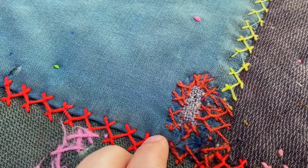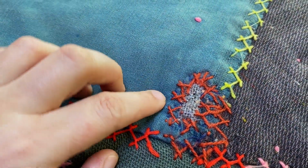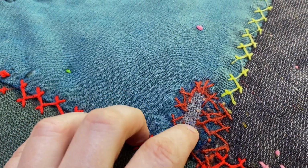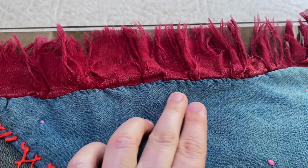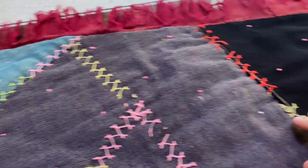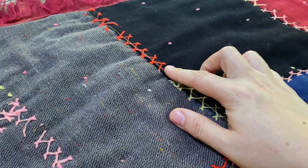And here we have what's probably a little mended spot. You can see some contrasting thread underneath and then some decorative stitching over top. Somebody definitely mended this edge here with a very rough whip stitch. Lots of selvage edges. You've got selvage edge there, you've got selvage edge here. Although this one they did turn under.